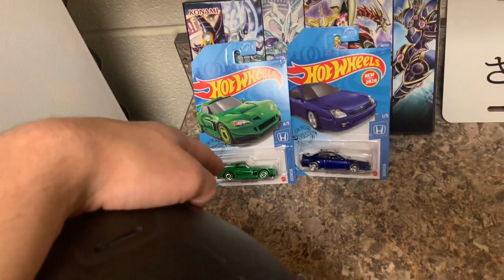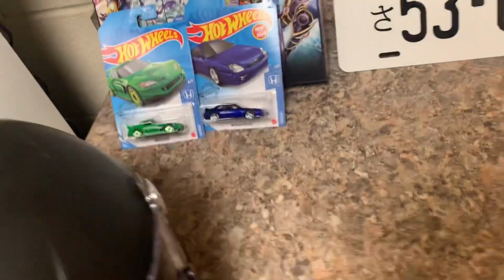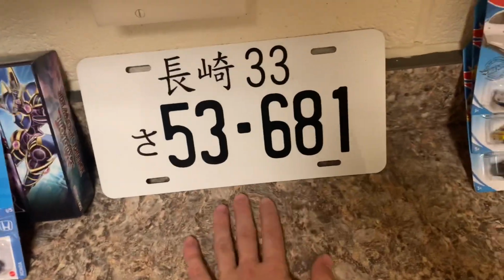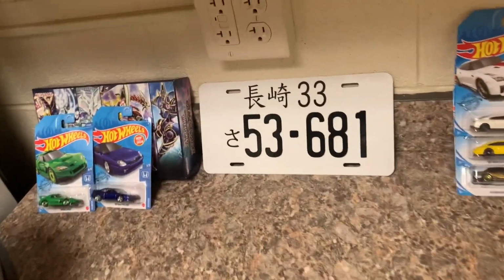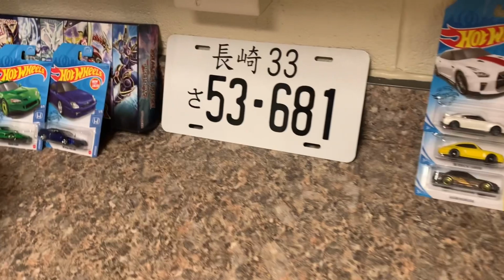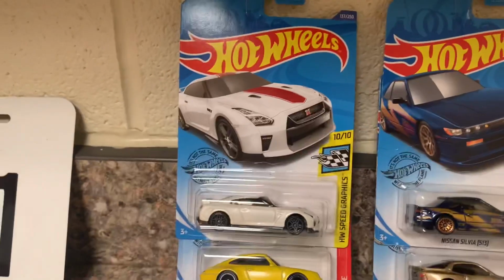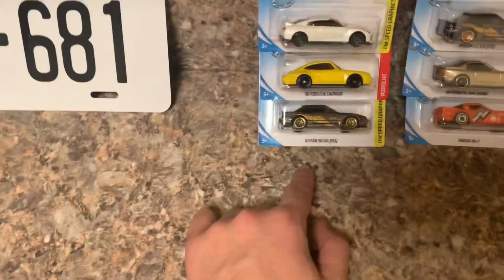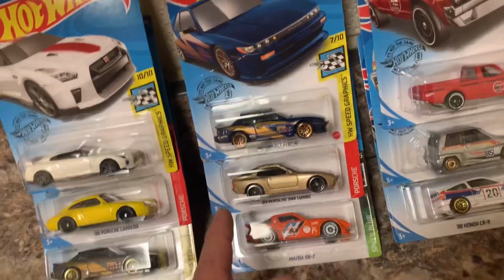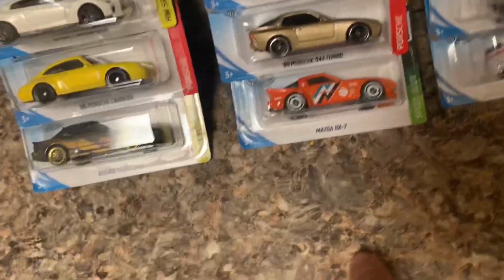Also got a Hot Wheels collection going, the Green S2000, the Blue Prelude. This is the plate for my black 280ZX that I had that plate on. I had it on the gray one also, but I don't recall. It was a while ago. I barely had that gray car. R35. Wow, really? I don't know. The blue KW S13, Porsche 944, RX7, which is almost like a wide body. I think that's an FB.